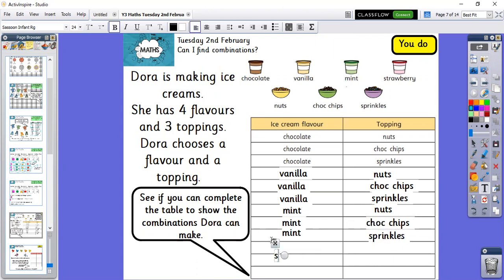So we'll do strawberry down here. So strawberry with nuts. I like to do it in a particular order like this because when you then think, oh, have I got them all? It allows you to see that actually you have really included all of them. Okay, so I would definitely recommend that as a technique when you're trying to make a table for combinations.